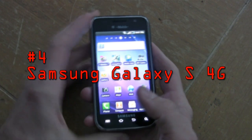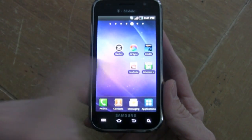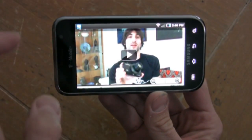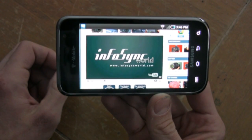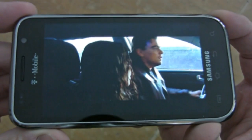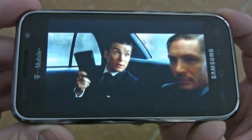Beaming down at number 4, we have the Samsung Galaxy S 4G, and if you read our review on this phone, you know we referred to it as the Vibrant 4G because they're so similar. This T-Mobile phone can reach HSPA Plus speeds of up to 21 megabits per second. It also has a front-facing camera for video chat, boosted battery life, a 1 gigahertz Hummingbird processor, and the latest TouchWiz interface. The Samsung Galaxy S 4G is not for everybody, so you want to make sure you live within speed racer territory in order to get the most out of your 4G experience.